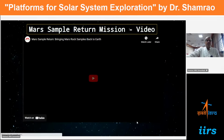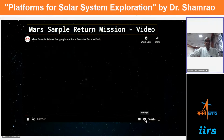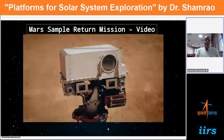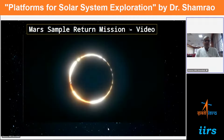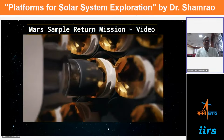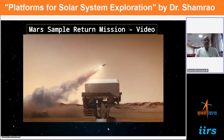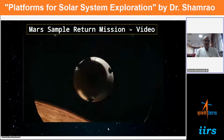Now, as I told you, NASA is working on a sample return mission. It is similar to that. The Mars 2020 rover which has been sent has been collecting samples on the surface, and a rover will load these samples onto the Mars ascent vehicle, as you can see here, and it blasts off. It goes to orbit, and the sample is collected and brought back to Earth.